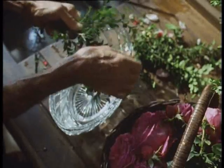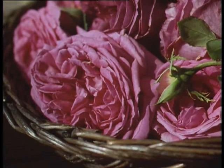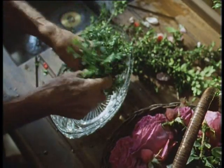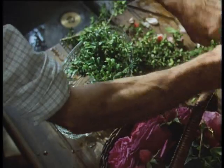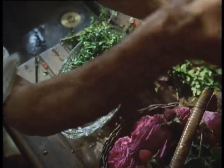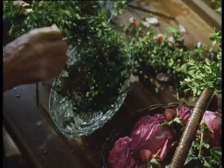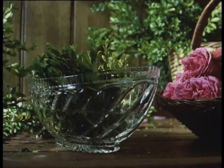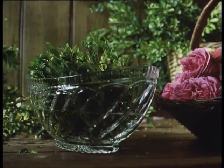I've been asked to make this bowl up with these lovely roses. They are the old Victorian cabbage roses, I call them. But the bowl is shallow. I've spotted outside a box bush, and that is often used. I only need some short pieces here, and I'll place it in nice and tight, almost filling the bowl tight, but not too tight that I can't push the roses in.